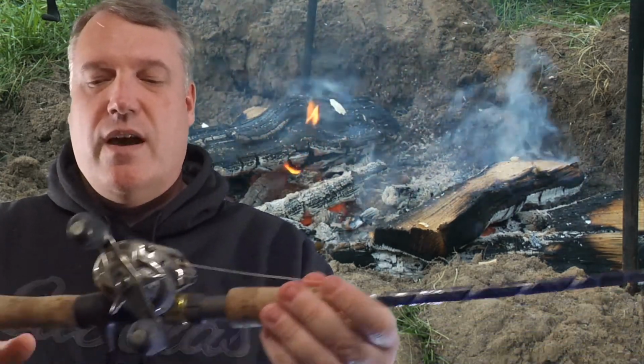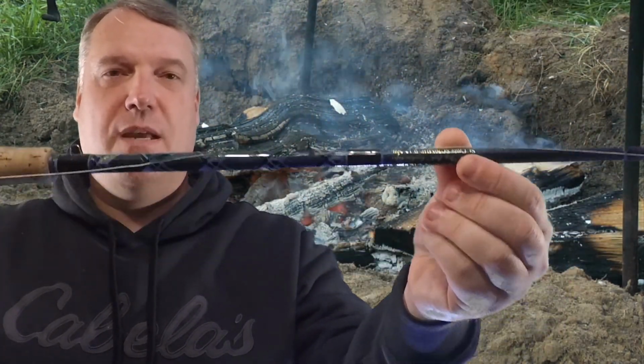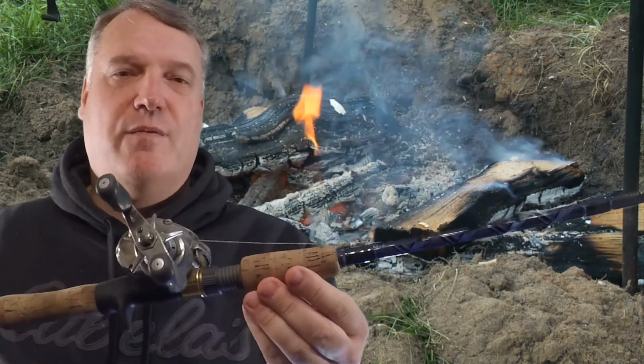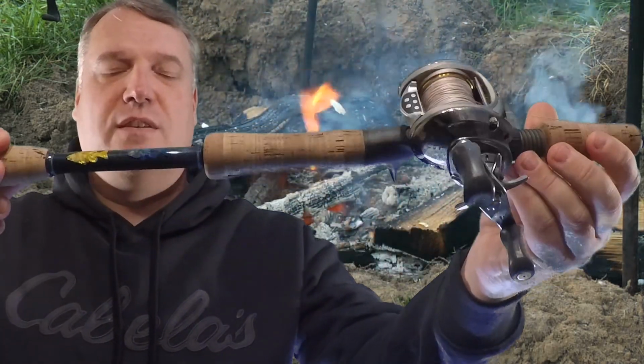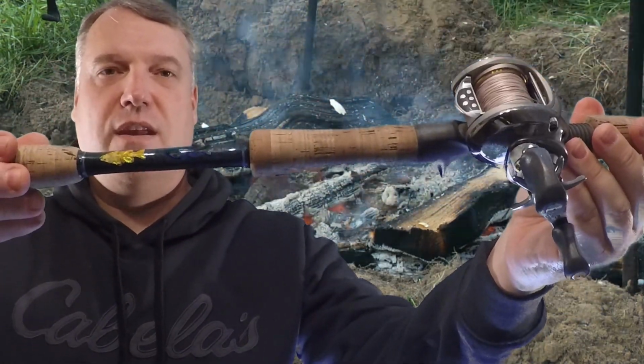And what we've done is put a custom grip on it. Most of this is decorative if you know anything about rod making, so it just kind of makes it look fancy. But they're really nice rods. This is a great frog fishing rod. Ended up doing a split grip, put a couple of these decals that are made out of shells down here.